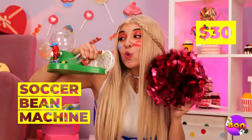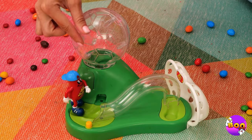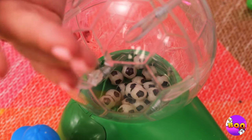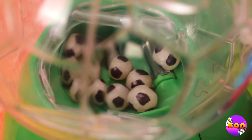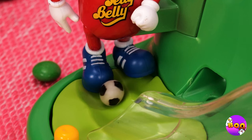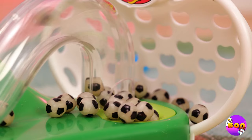Yay! Looks like we've got a soccer game after all. And it comes with a whole bunch of tiny soccer balls. It's time for the big kick. Let's see how many reach the net. Good thing he's just playing himself.